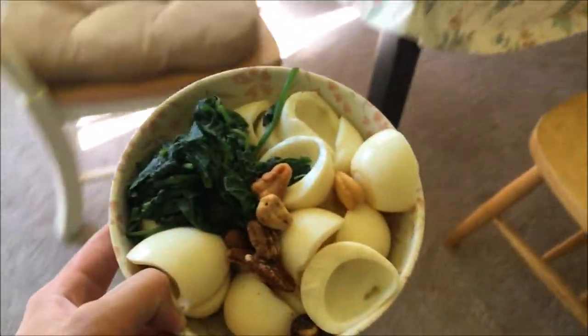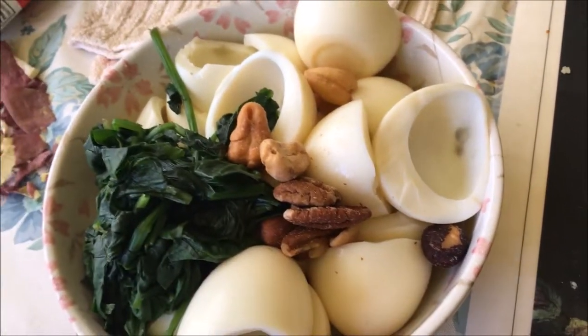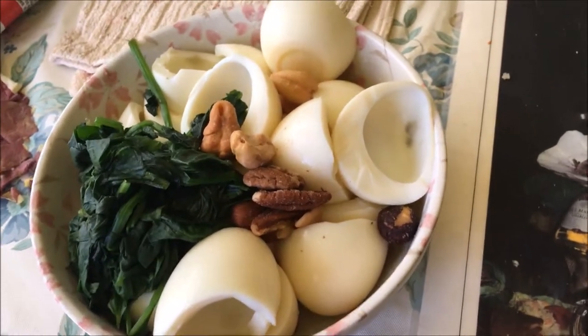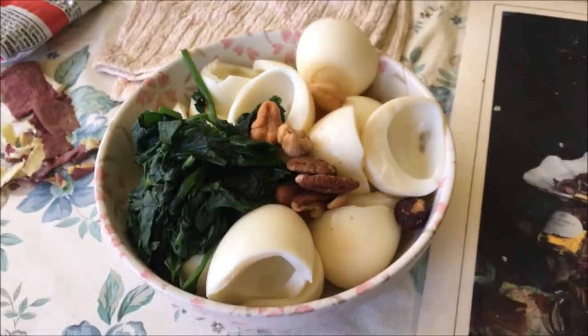All right, so we are having meal number 2, similar to my first meal: spinach, egg whites, and walnuts and some other nuts. That's it for meal number 2.